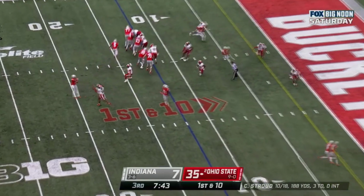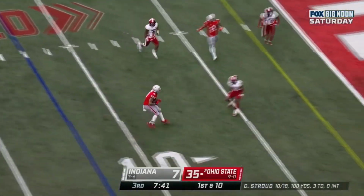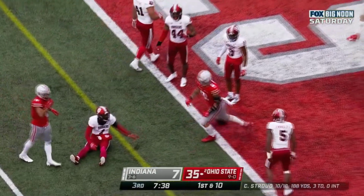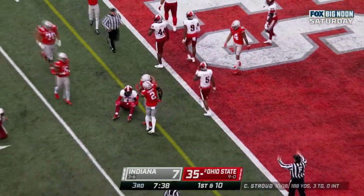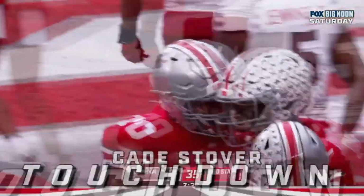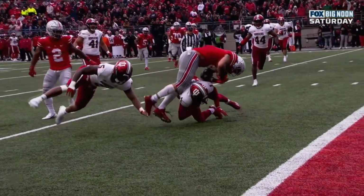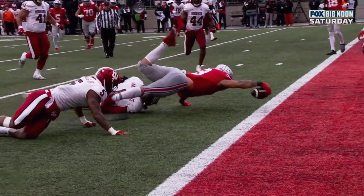Fake handoff Stroud, screens it out on the left side where it's caught by Stover at the 10 of Indiana. To the 5, and Stover leaps for the goal line. Yep. Touchdown, Cade Stover. He got his knees taken out, but he reached for the pylon, for the goal line, and was able to score his 2nd TD catch of the game, and it's 41-7 Ohio State.